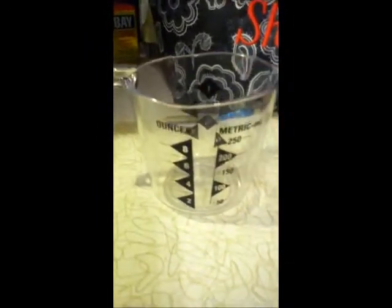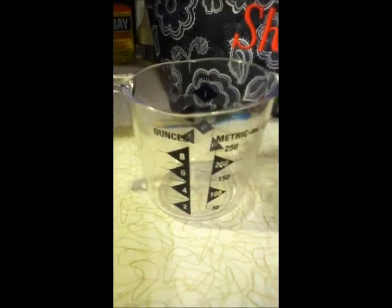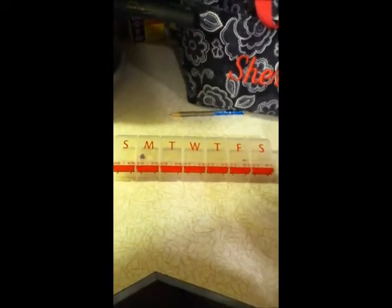Alright, so I have quite a few of these small 1 cup measuring things. It also has ounces on the other side. I believe I got those at the Dollar Tree. I have quite a few of them. This is what I use for my vitamins. I guess I shouldn't turn that for a video. This is what I use for my vitamins and my medications. I have one for in the morning and one for at night.